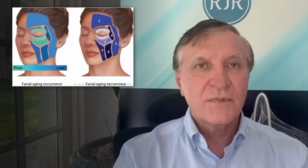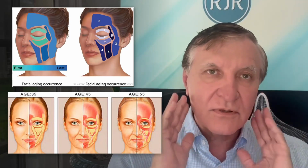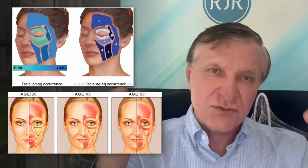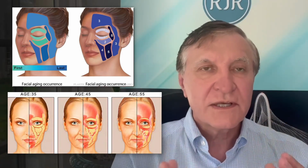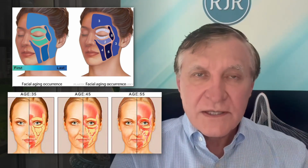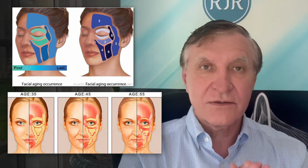We lose our deep fat first in the central face, eyelids, temporal, and lateral cheek area, and that's the structural support of our entire face. And then eventually what that does, it allows for sagging of the skin. So that is the explanation for when and how to do fillers, and also when and how to do facelifts.